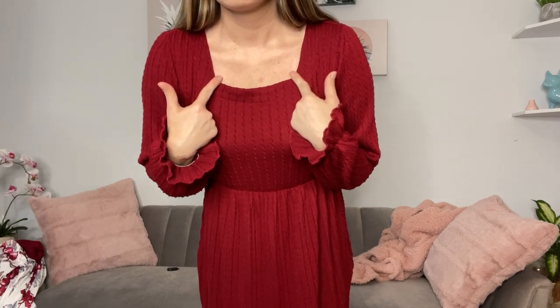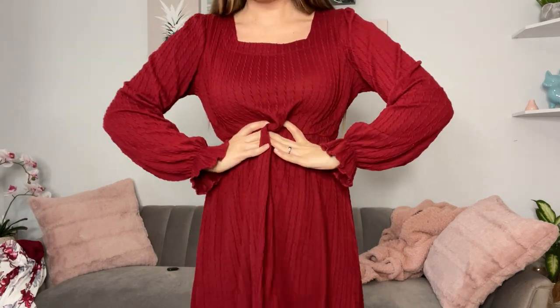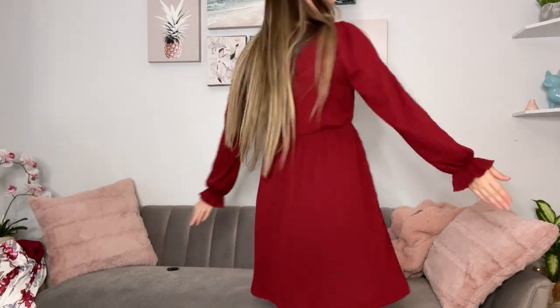And it has this kind of squarish neckline right here, as you can see, so it comes up higher. You can pair it with a belt. So yes, I am wearing a small, so if you're between sizes, please go down a size. And let me go ahead and do a little spin for you.